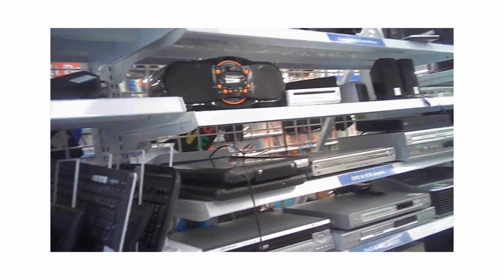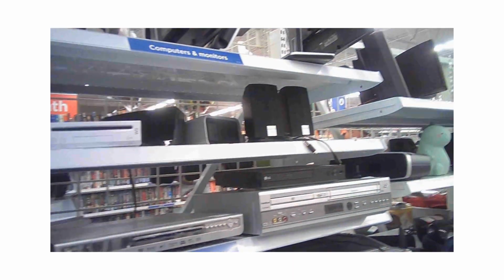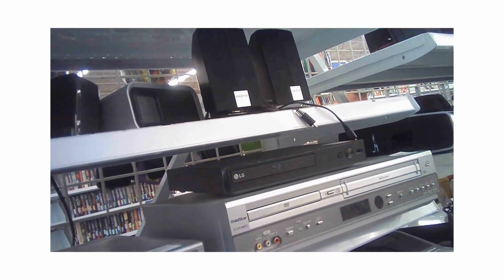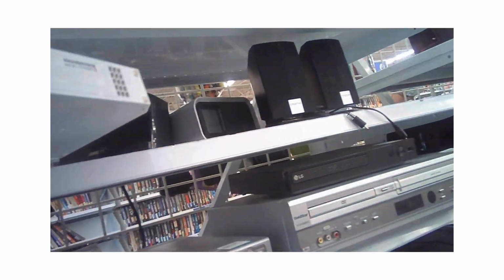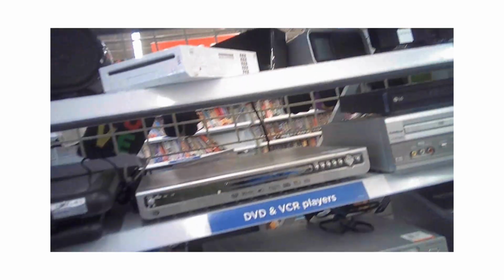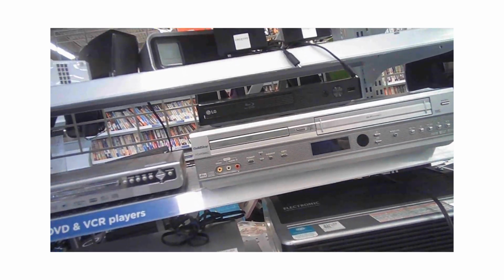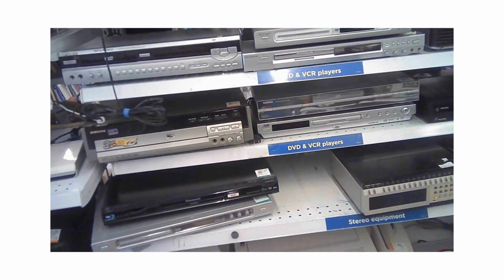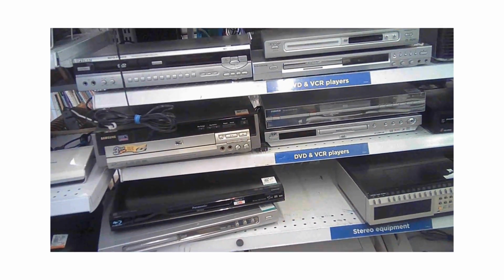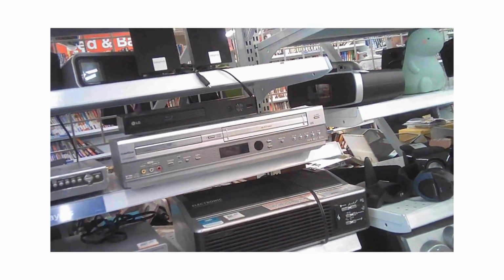One of my favorite sections, electronics, looking at the keyboards. No fancy gaming keyboards there today. Looking for VCRs. That combo unit was actually priced up really high. The Gold Star there, that's right in front of us. It was priced at like $22. So really, for that brand, I'm not paying that. That's a little too high. If it was $10, I probably would have taken it. There's also no remote too, which doesn't help.